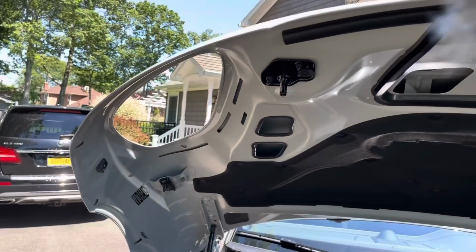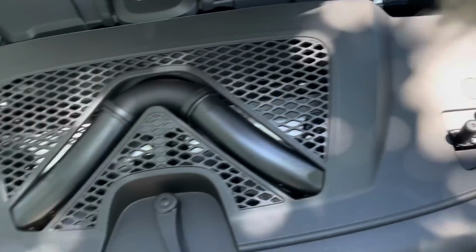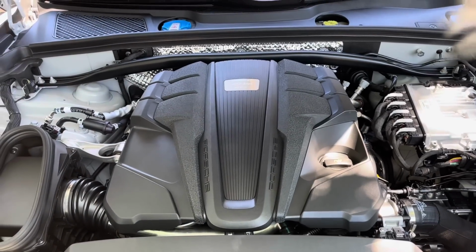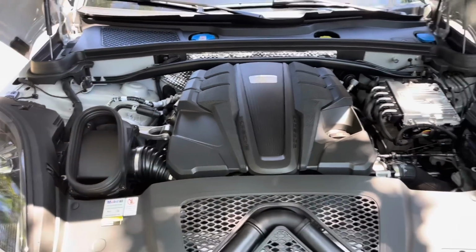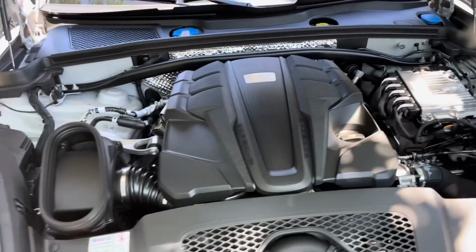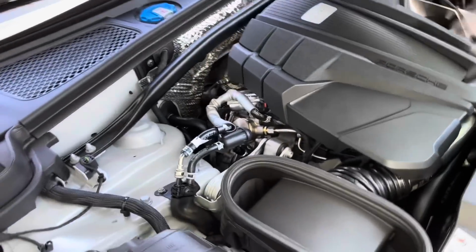There it is, and that's what I was mentioning about the cutouts for the headlights. Twin locking system, and there it is, the 2.9 liter twin turbo V6 GTS motor. Puts out 434 horsepower, 405 foot-pounds of torque, and about 20 psi of boost from those two twin turbos.